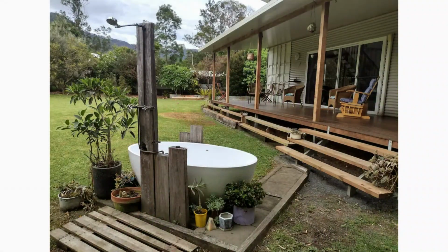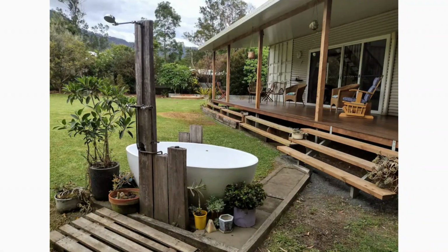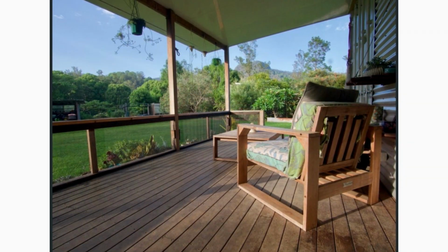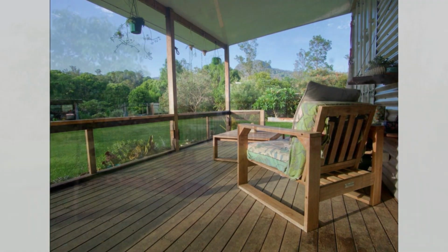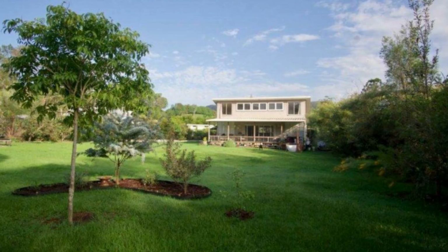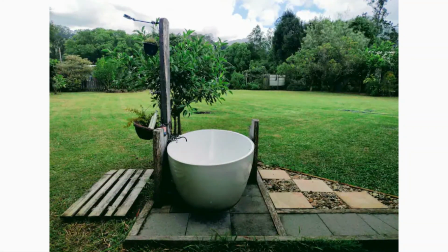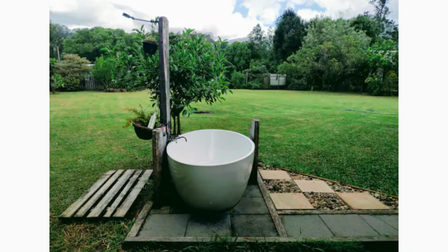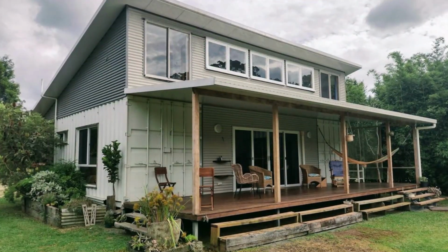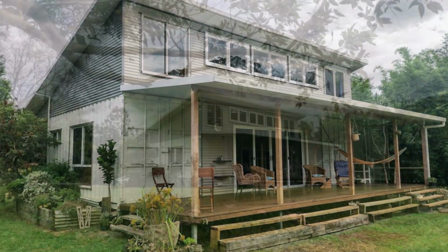The open veranda, decked with inviting chairs, beckons guests to relax, unwind, and enjoy the beautiful Australian outdoors. The home is positioned slightly elevated on the landscape, ensuring unobstructed views of the surrounding beauty. The property has an outdoor bathtub for you to enjoy a moment of relaxation under the stars. The grooves of the raw shipping container walls are visible on the outside, celebrating the industrial vibe of the house.